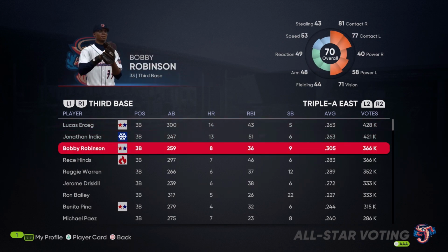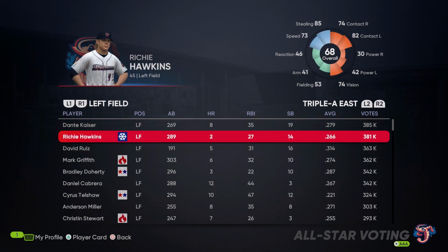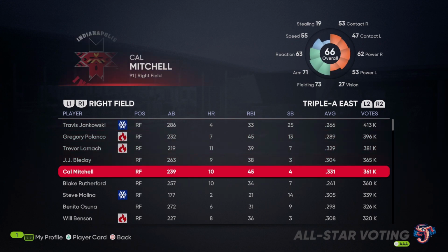He's doing pretty well. I'm surprised Bobby Robinson's doing as well as he is, considering he's only a C potential man. But we've got Jazz Chisholm doing pretty well at shortstop. Don't think he's going to make it, but he might be like the 1st or 2nd shortstop out. Richie Hawkins might actually make it as a bench player. I'm hoping he will, at very, very least.